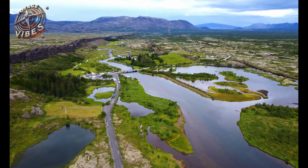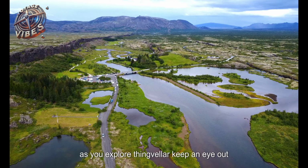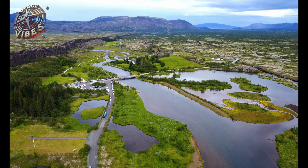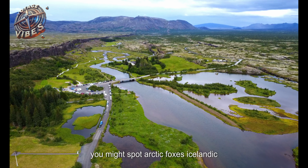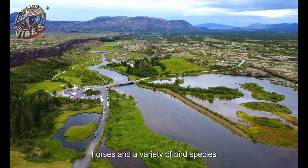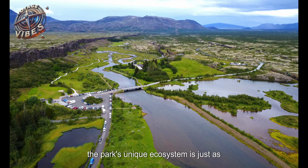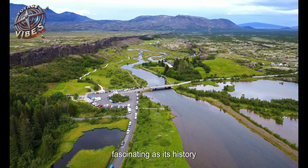As you explore Thingvellir, keep an eye out for the local wildlife. You might spot Arctic foxes, Icelandic horses, and a variety of bird species, especially near the lake. The park's unique ecosystem is just as fascinating as its history.